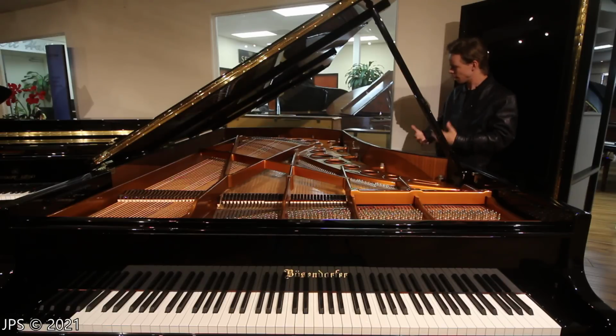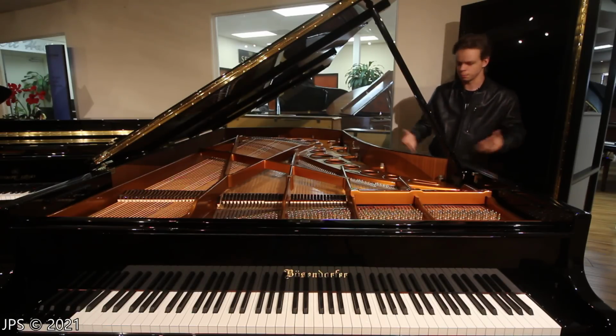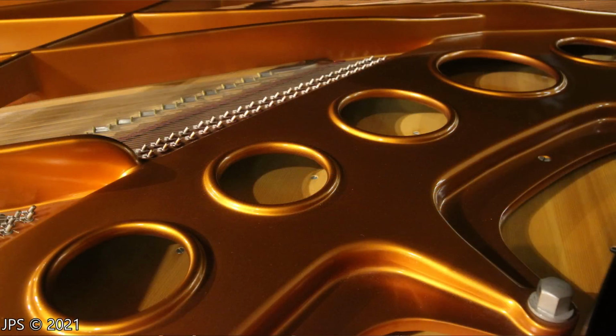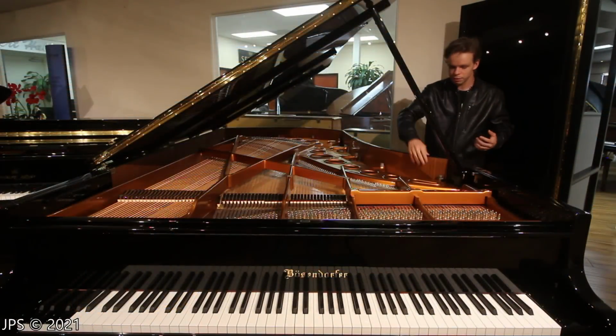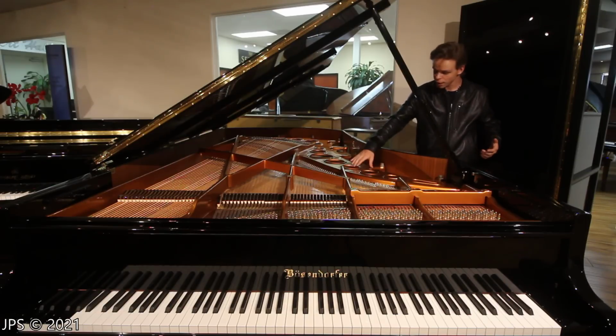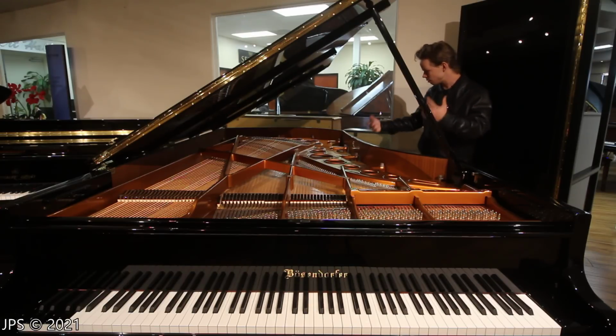However, Bösendorfer, kind of like how their rim is connected to the soundboard for a more open, flexible design, the harp of the Imperial is also kind of open. You have these massive portholes, those are the names for the holes in the harp here, that are absolutely massive. This one's the size of an appetizer plate from a restaurant. It's huge. And then you have these large open sections here where the harp or the frame joins next to the rim only in certain spots. It's not continuous. And it's a very unique thing.